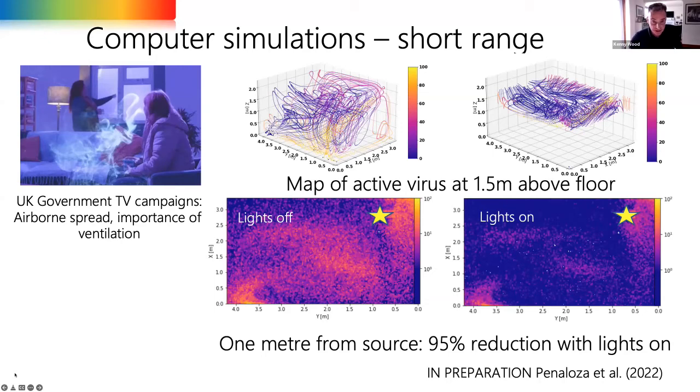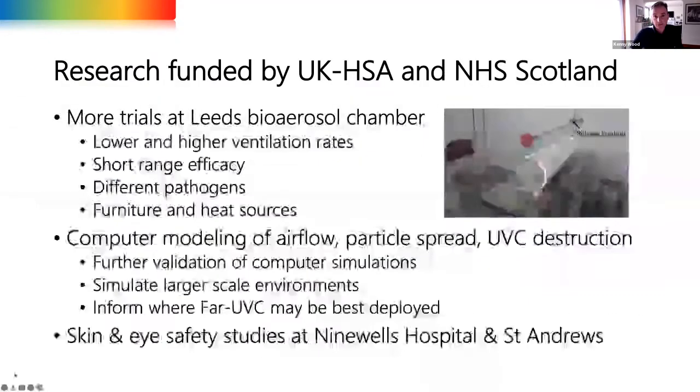That research that I've just described was funded by the UK Health Security Agency, and we've been fortunate to recently receive funding to do more trials at Leeds and more computer simulations from NHS Scotland. We're planning to do different ventilation rates, look at different pathogens, and introduce furniture and heat sources, trying, as Nick said in our first talk, to produce a more realistic environment rather than just the empty chamber pure experiment that we did. So that's the summary of that.